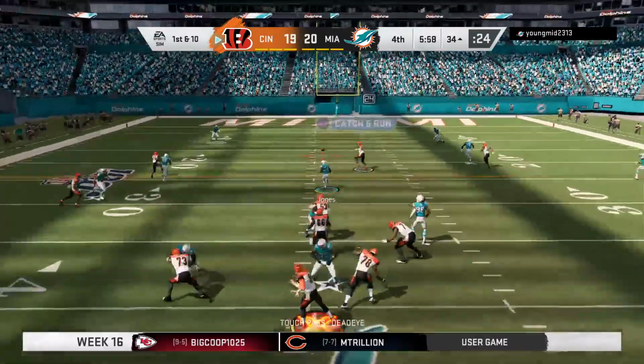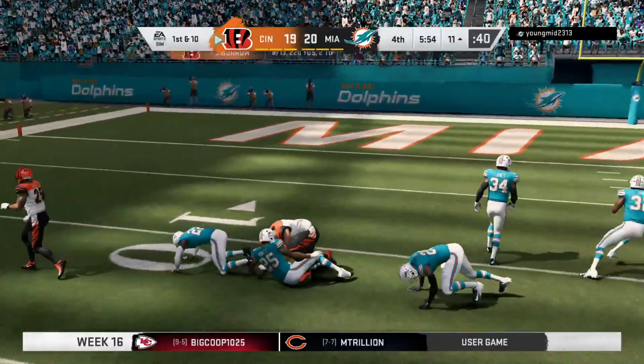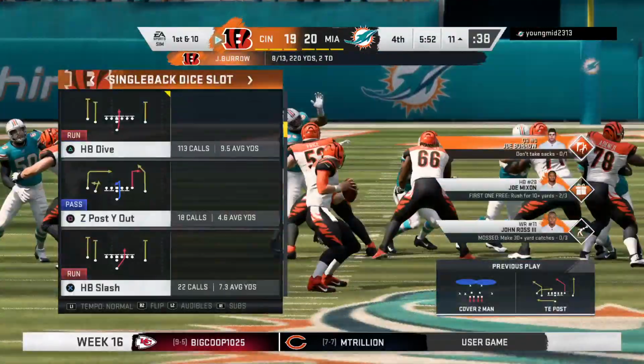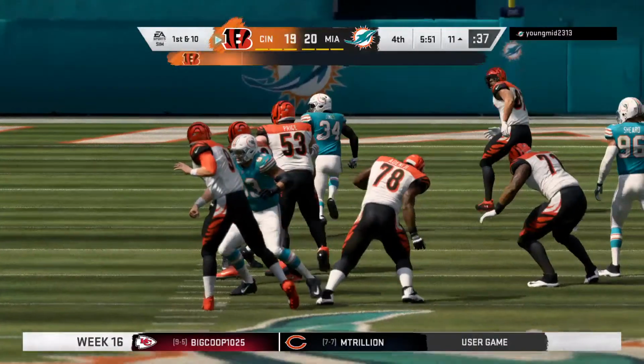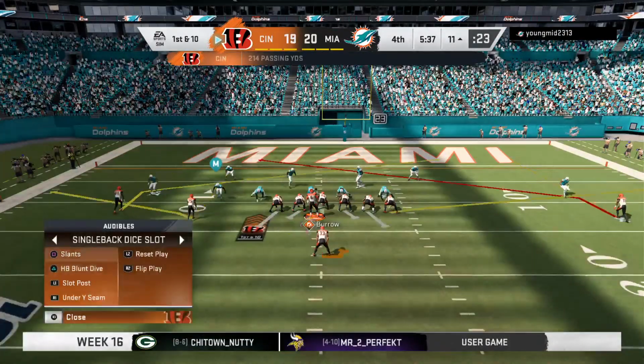They'll look to throw here on 1st down. Open man is Uzomah. And he gets this one inside the 15, just a yard or two shy of the 10. Call that a very strong gain of 24.